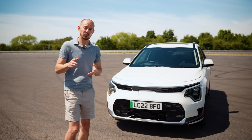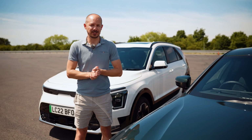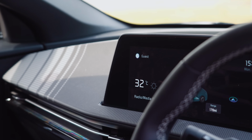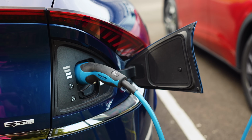Now, we do this test twice a year, once in the winter because cold weather isn't good for battery performance, and once in the summer. And as you can probably tell from what I'm wearing, it's pretty hot today. It is mid-July, it's 28 degrees already. It's supposed to be getting up to 32 degrees later on. We'll be monitoring that, of course. And in theory, that should be good for battery performance.